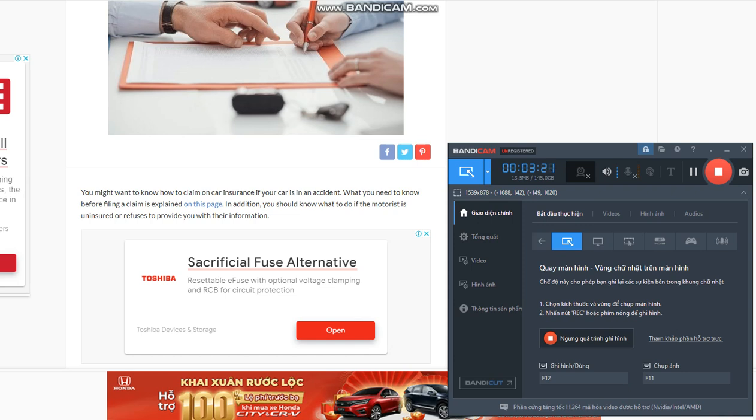If the driver is uninsured, your claim can possibly be resolved by the Motor Insurers Bureau, MIB. This includes situations where the driver violated the terms of their insurance policy. If you are an injured passenger of an uninsured driver and you knew or reasonably should have known that they were uninsured, you will not be eligible to make a claim.